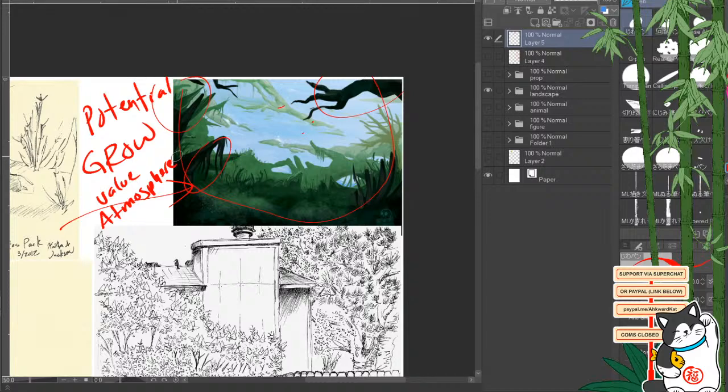Is it a cold place? Is it somewhere you would want to be? Is it tropical? Is it temperate? That sort of thing when you're thinking about environments, as far as nature is concerned. That's stuff you have to think about. And that's what this piece was for me. It was me kind of playing and experimenting with that.